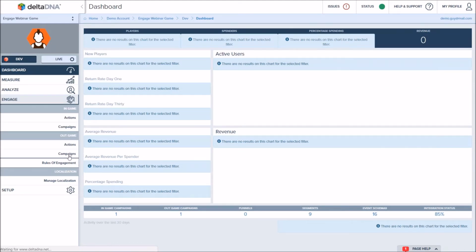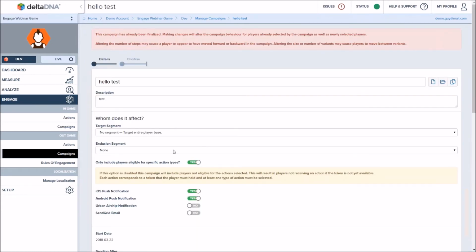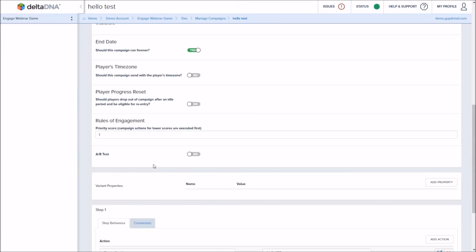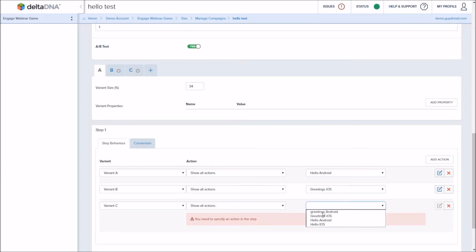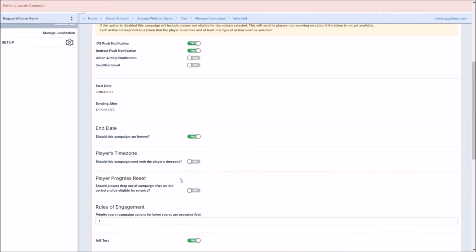So in the out-of-game campaign system, the UI looks pretty much the same, but the main difference you'll see is there is now this edit button as well. If I click on that, I can change the name and the description in just the same way. I can be even more radical on this one though. I can change the segment. I can turn it into an A/B test. I can add variant groups. I can reassign the content on existing variant groups, and I can even add new content in here. So I can do a lot of things to campaigns in flight.